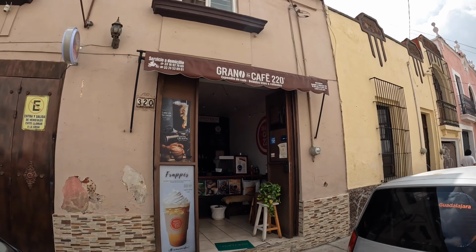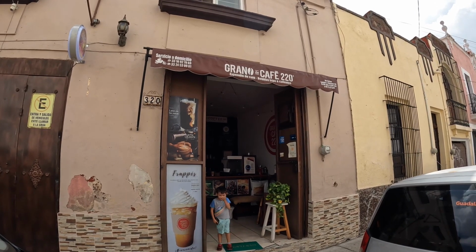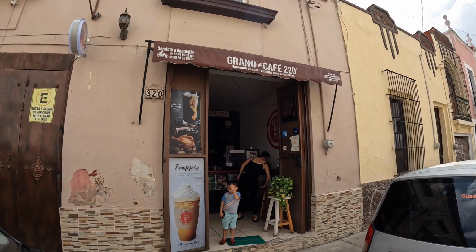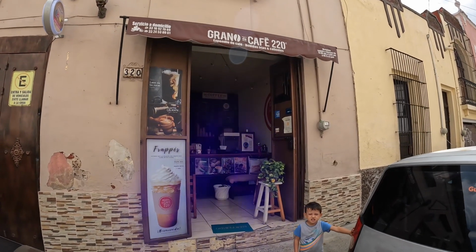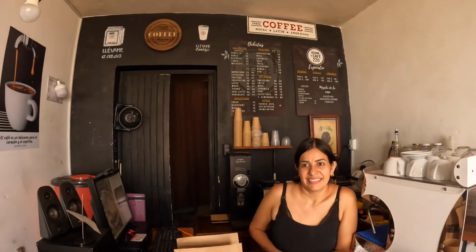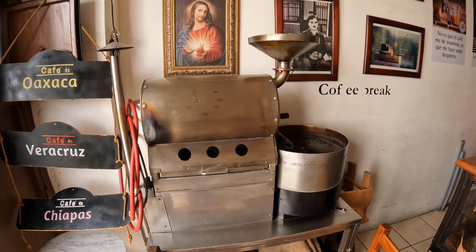So this is a coffee shop, and actually they roast their own coffee beans in Guadalajara here. It is called Grano de Café 220, and they have coffee from Chiapas, Oaxaca, and Veracruz, and they roast it right here in the shop. The business is about 5 years old, and they've been roasting coffee for approximately 10 years. Here is the roasting machine. It's actually an antique or a classic style roasting machine.